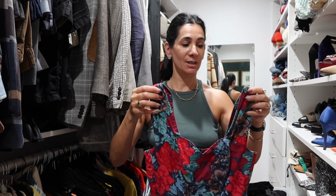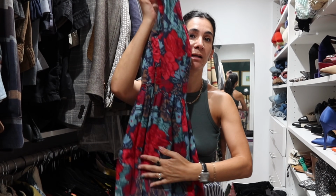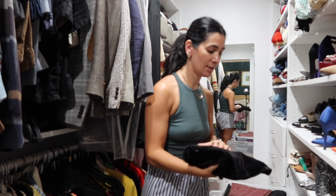Okay, I have several Laura Ashley dresses, so strapless, a halter. This one is cute, but as soon as I pulled it out I was like, not that excited to style it or wear it, so I'm gonna add that to the sell pile.